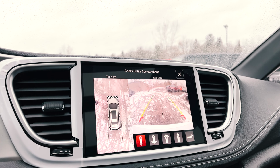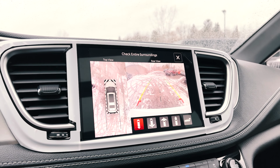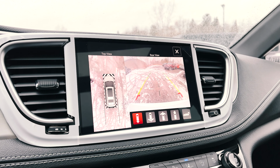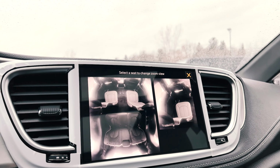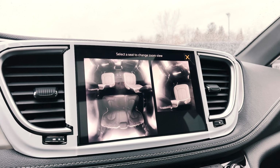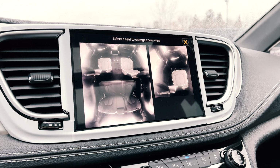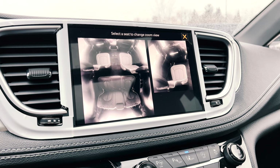But let's start with the surround view camera system, because like I was mentioning, this does have the 360 camera system, which you can see a ton of different angles of your vehicle. Now, as for this fam cam, like you see, you're going to be able to get all different angles of the 2nd row and even the 3rd row. So if you have kids in the back, you can definitely keep an eye on them from here.